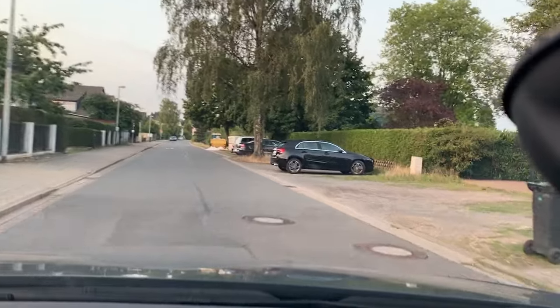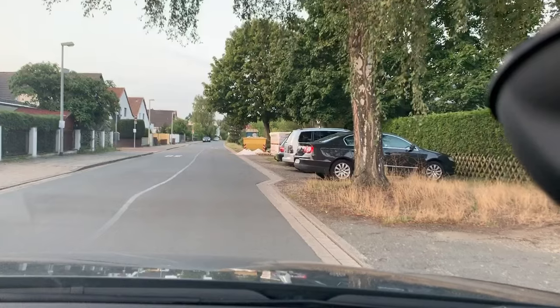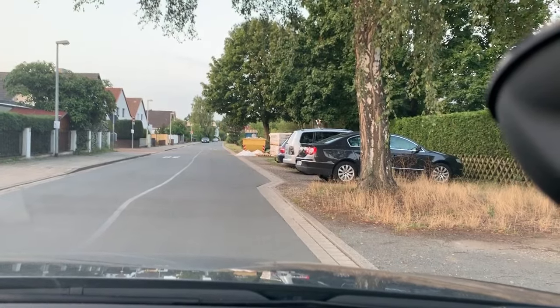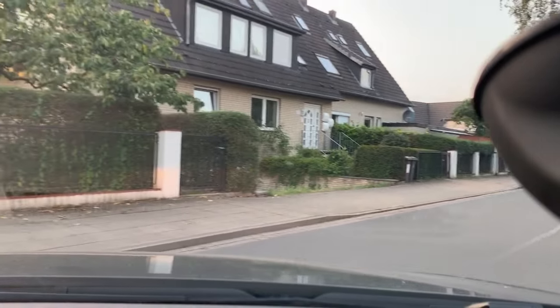So we pass by, indicate, check the cars behind us. They're stopping and waiting for us. So I'll have a reverse view, reverse driving, reverse view. Nothing behind us.